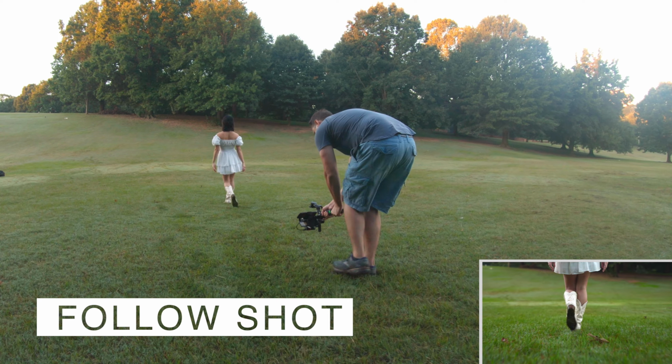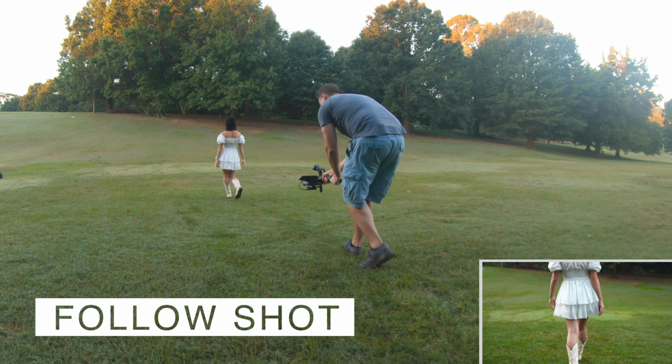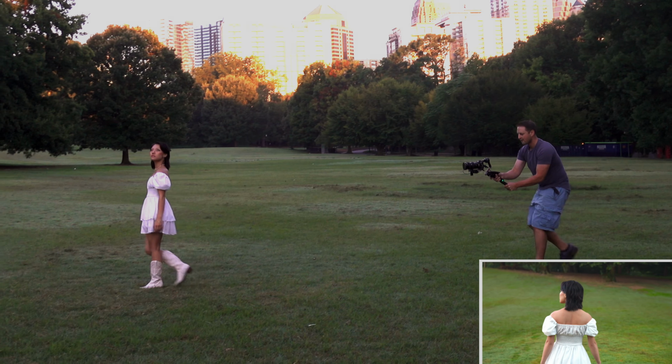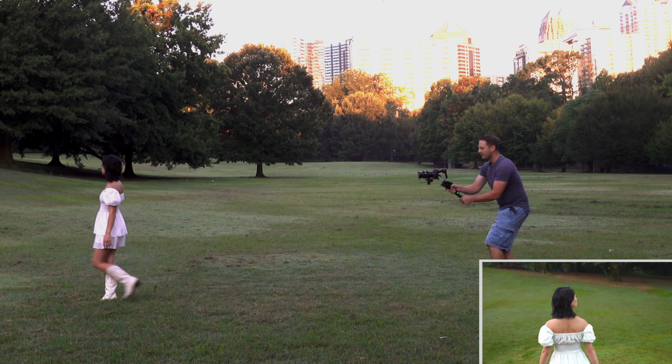First is a follow shot. We are behind our subject and begin low. While our subject walks forward, we raise our gimbal, introducing the person to the scene.